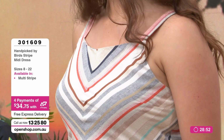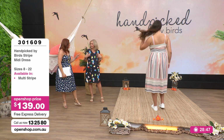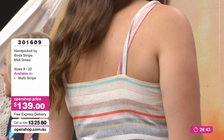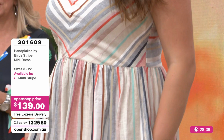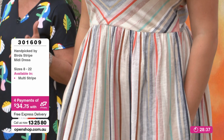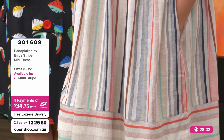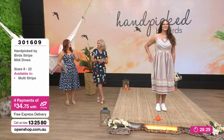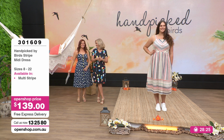So this is a softer palette, one of the softer palettes for handpicked. Normally we are bright but it's a little bit more understated for handpicked. And they've got a few things in the range that are definitely in a different palette as well. So it doesn't all have to be bright colours. You're going to walk into the party and you're going to stand out because of the elegance of the cut and the individuality. It's not going to burst with colour like the toucan or the daisy.